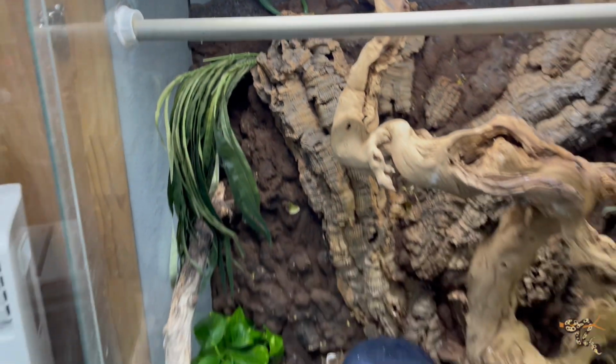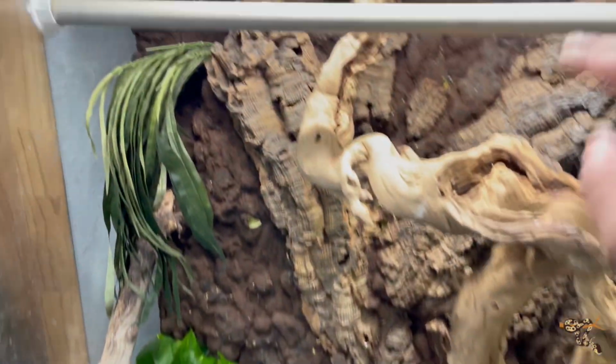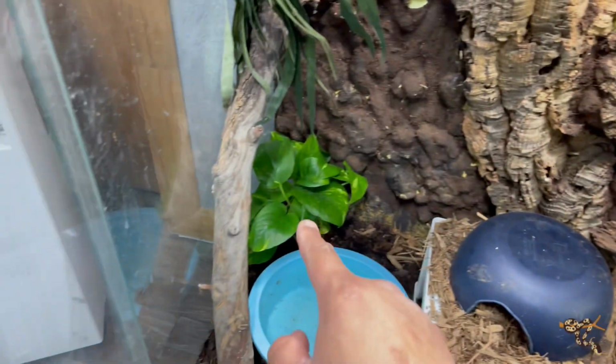So in case you were like, whoa, that's not a whole lot of hides there, Jay-Z, she can get back there and she can pop out down below from that side as well as over there. So this will be really good for her.